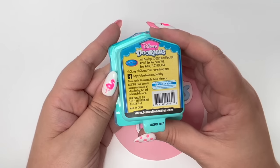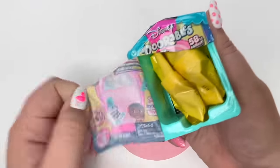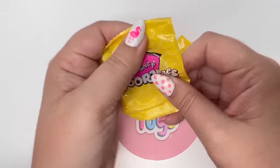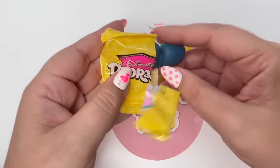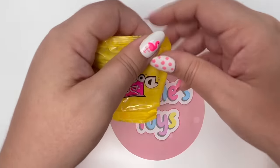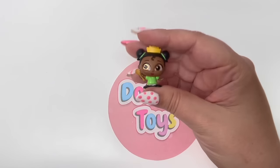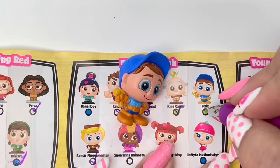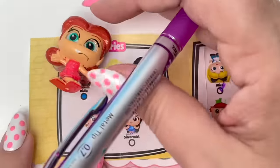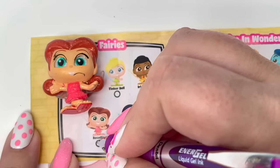Here we have M017. And we have two packages this time. And we have another little caterpillar. And here we have another Tiana. So let's check off our Felix, and our Felix is a rare. And let's check off our Rosetta. Like Rosetta, I can't get over what bad shape Rosetta is in. That's just completely unacceptable.